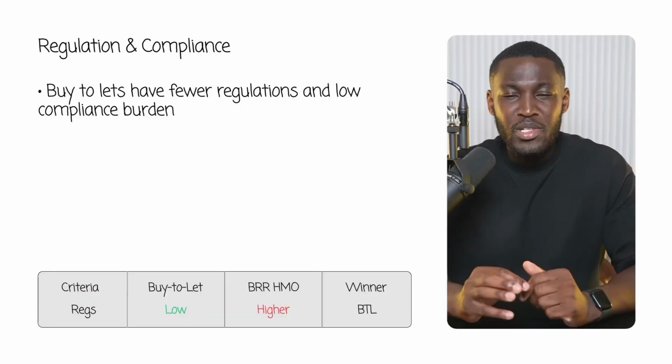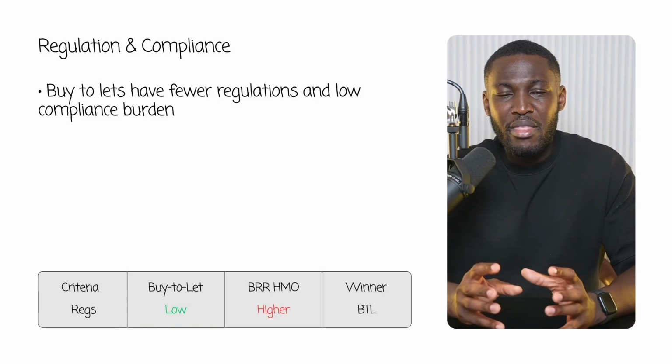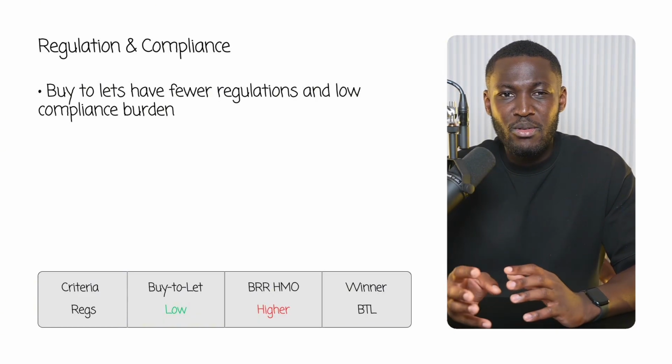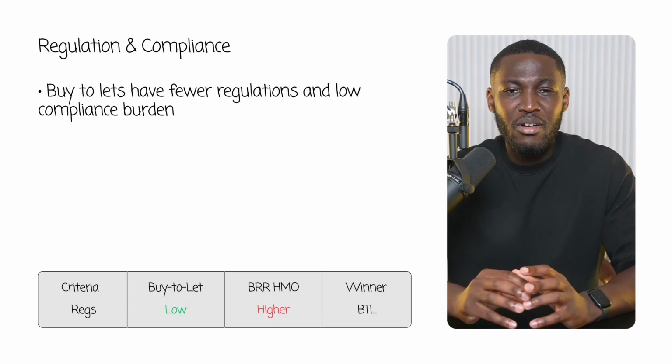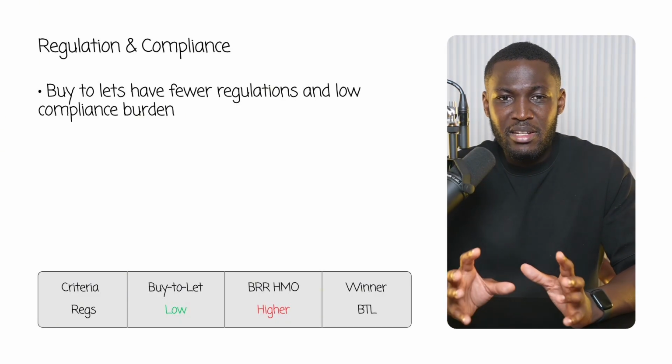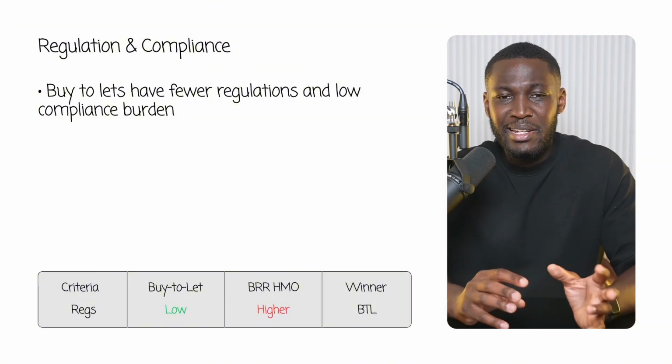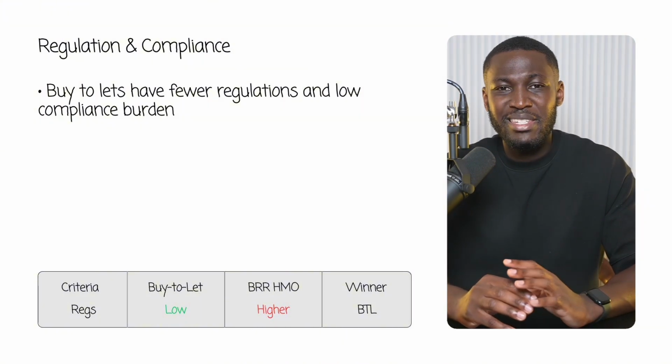So the next criteria we want to discuss is the risk and regulations when it comes to buy-to-let versus HMOs. With buy-to-lets, there's very little regulation around that. There's very little inspections required. It's not as stringent as the HMOs. HMOs have a lot more regulations around that to ensure that you are managing the property correctly, that you've got the right fire safety stuff within the property. Whereas with a buy-to-let, all these restrictions aren't required.